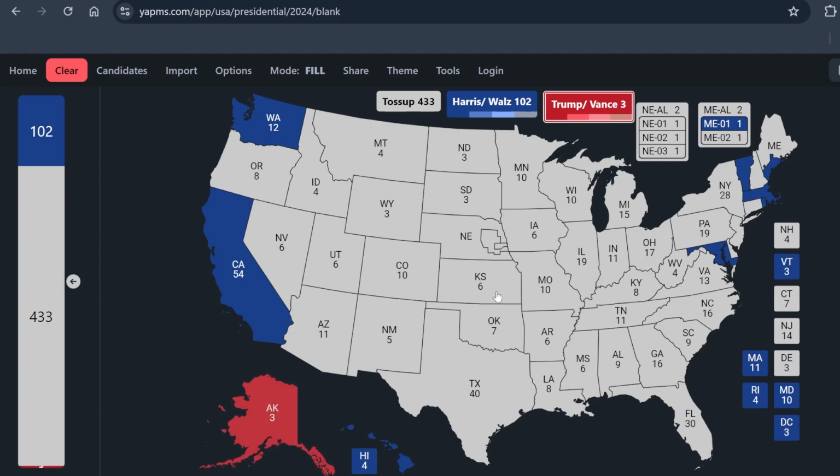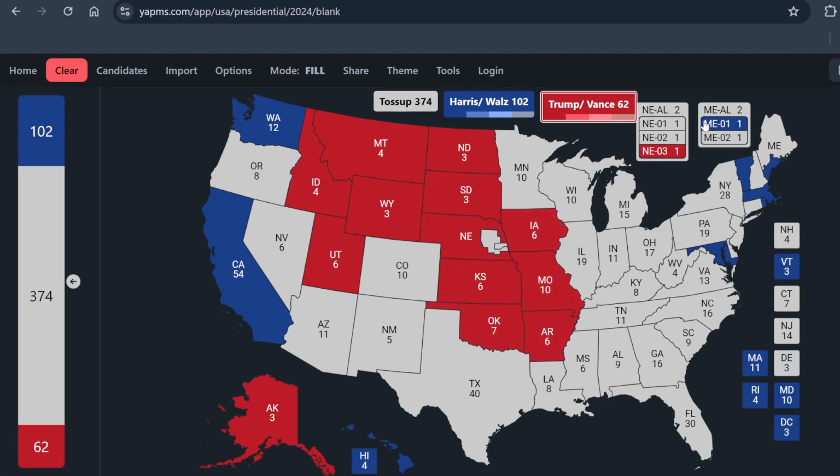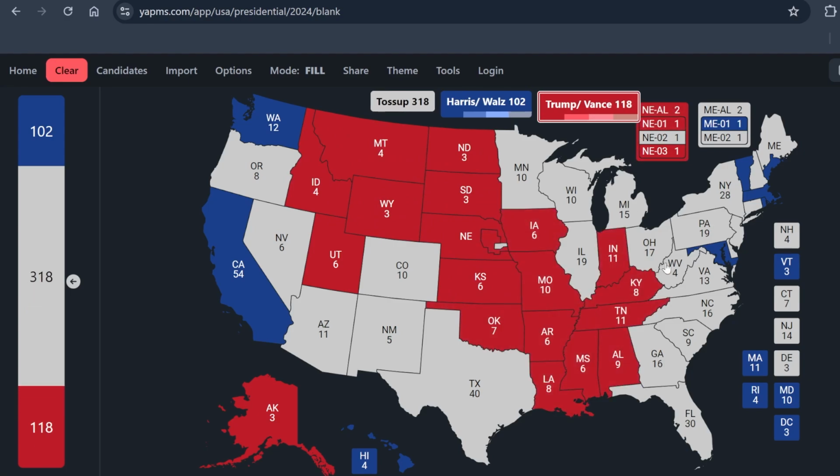And then for Trump, we have a huge number of states. We're going to have all of these states that we're very used to putting in that safe column, that I'm going to put very quickly. States up in the Deep South.